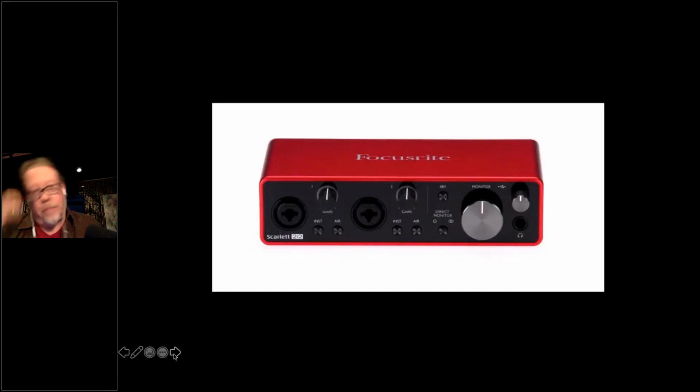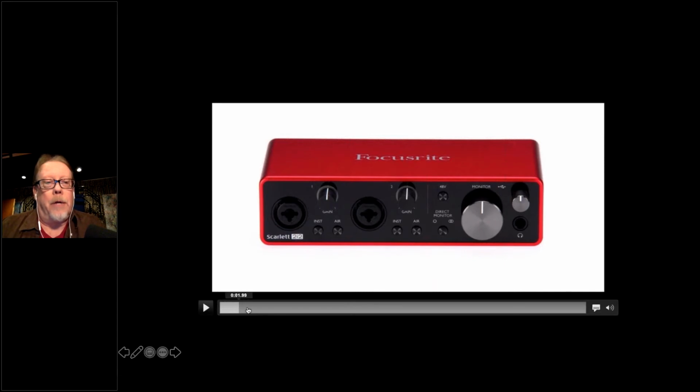So here's a very popular one. A lot of the students are getting this. This is a Scarlett by Focusrite. It's about $160. What we have here is 2 combi jacks. Let me see if I can get this to show some of the connections here. I guess it's not. There we go. So we have 2 combi jacks, which allow us to plug in mic or line inputs. Each of those inputs has input control for gain.